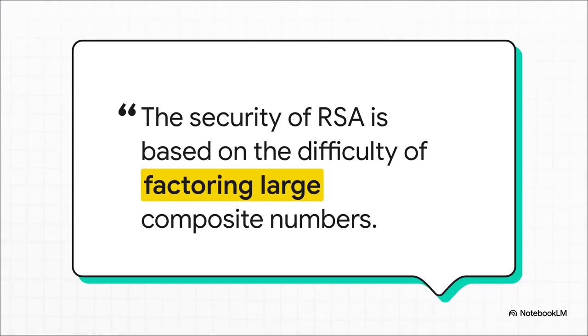This is it. This is the whole ball game. The entire security of this global system comes down to one simple, hard truth. It is incredibly difficult for computers to do multiplication in reverse. You and I can multiply 2 gigantic numbers together in a split second with a calculator, but trying to take that massive result and figure out which 2 original numbers you started with, that is a nearly impossible task.